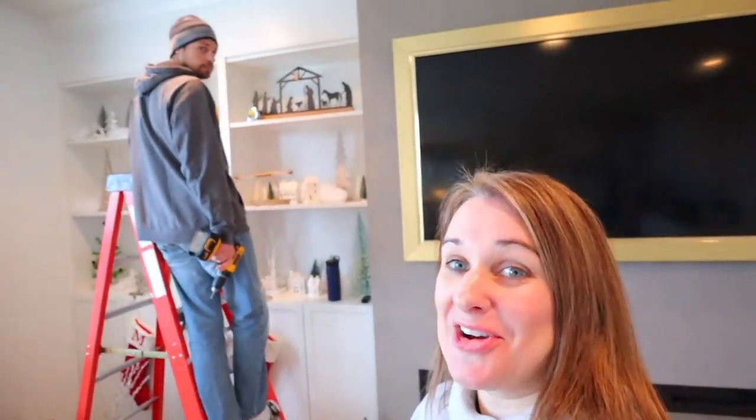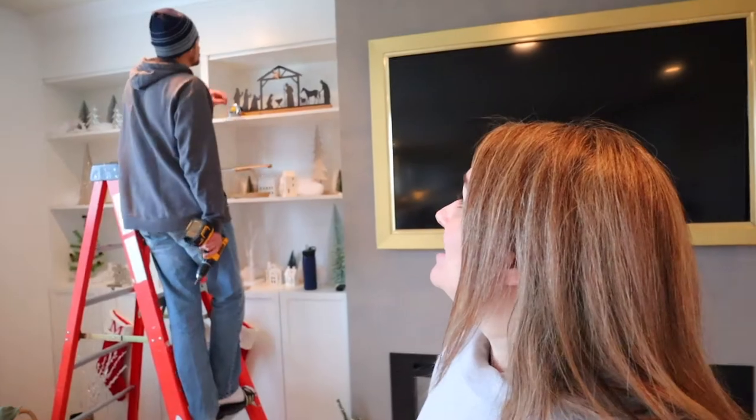All right, he's gonna put in the first screw. And one, we're hoping that you got the framing in the back right. And two, there's no turning back.